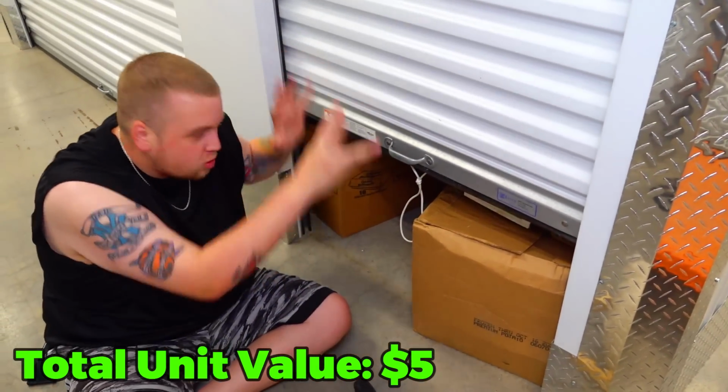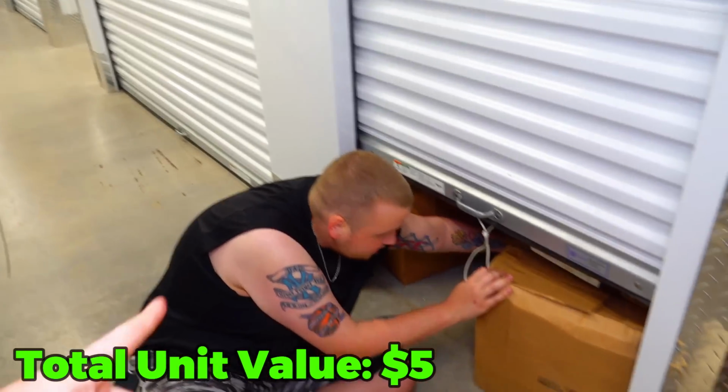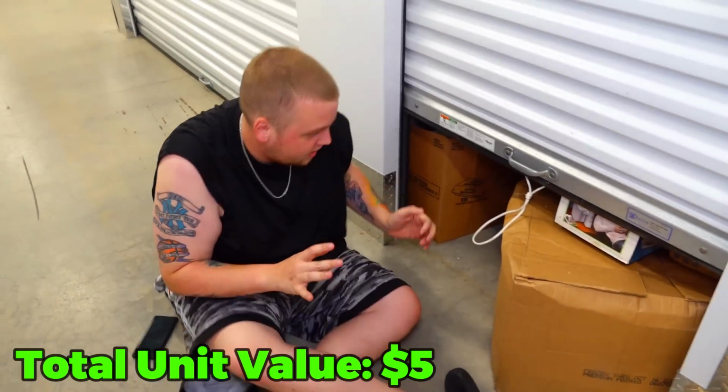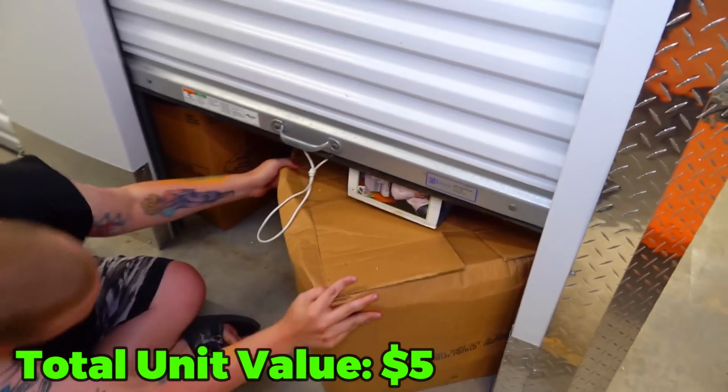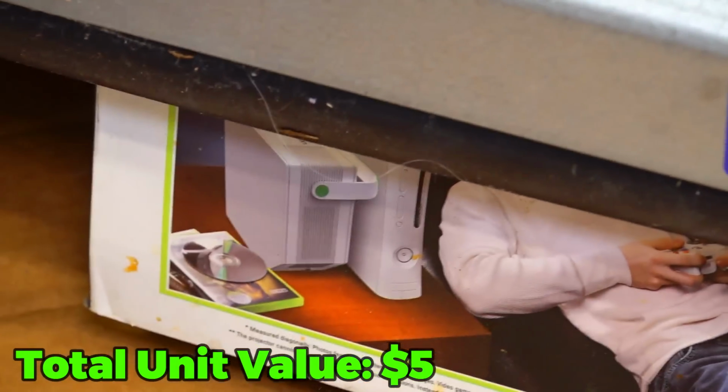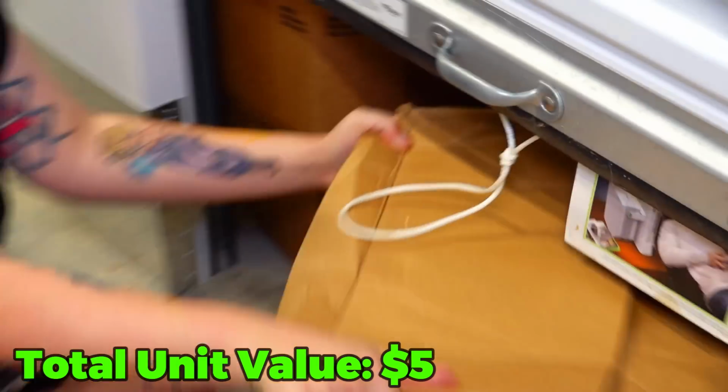Because I don't know what's up here. I can pull one box and it goes and crushes my hands. Well, the good thing is that the door blocks it. Yeah, that's true. I'm just gonna pull like that, I'm telling you. Is that an Xbox box? It looks like it's probably that projector, actually. But still, projectors are expensive. They can be.